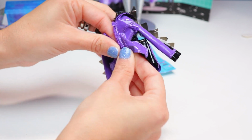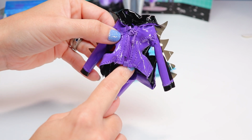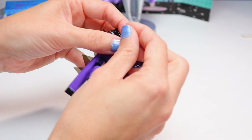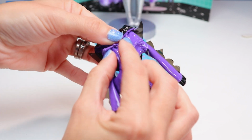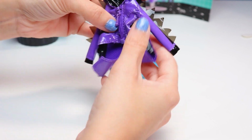Let me just zip this back up, because like I said, it does in fact have a real working zipper, and it even matches the color, so it is purple and metal. Oh my goodness, the zipper pull. Wait a second, I just noticed. The zipper pull is a little microphone. What? That's crazy. Oh my gosh.